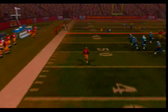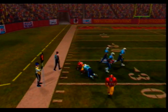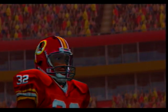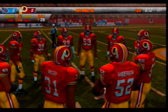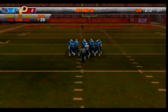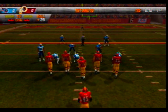From the 42-yard line, the 40. Explosiveness on that run back, and they finally bring him down at the 29. First and 10. Will start the drive at the 29-yard line.